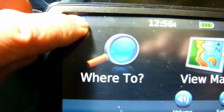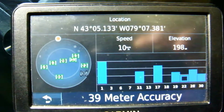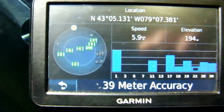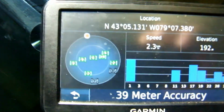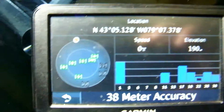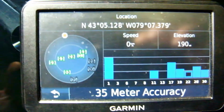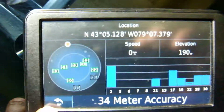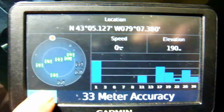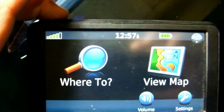Hold it down, and there you go. Here's your access to satellites. It's a little low because I am in the basement, but there you go. That's one way to check, wherever you are in your vehicle, if you've got a touch screen: just hold down the reception bar and see what's going on. This will give you a better idea of whether you're getting reception, and it also gives you the chance to figure out whether there's something blocking your signal, which could be anything inside your vehicle.